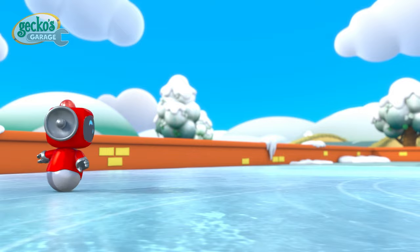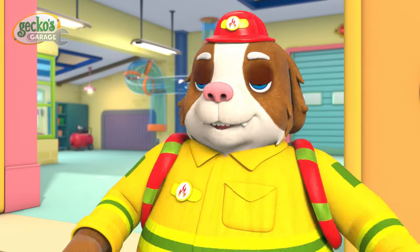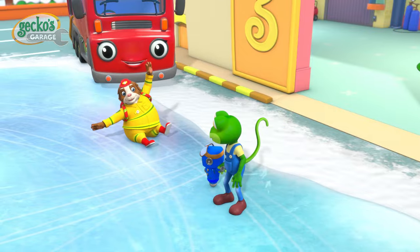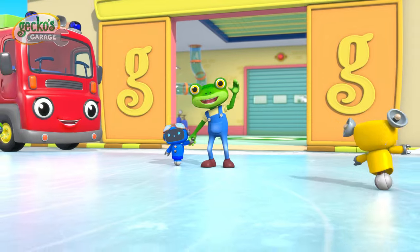Look how much fun the mechanicals are having. I'm so excited to skate. It's safe to skate now, Blue. I've got you. I'm skating! Goodbye, everyone.